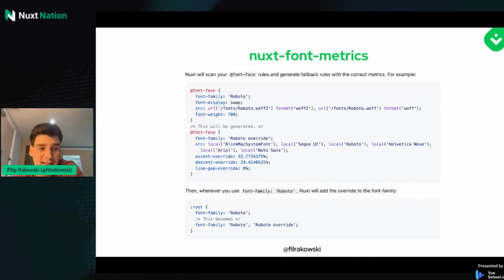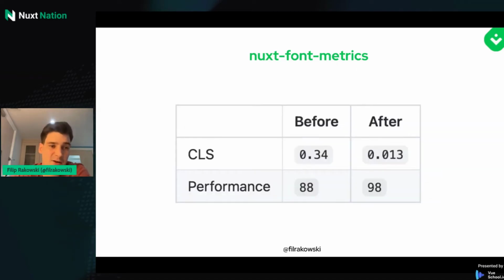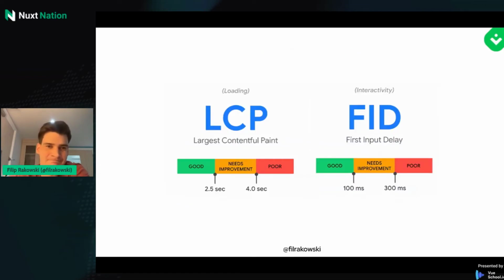And the great thing is that all of that happens during build time. So there's absolutely no addition of JavaScript during runtime. And on a sample application, you can see how much this thing could change the layout shift from 34% to less than 1%. It's pretty great, you must admit. But again, don't trust benchmarks, right?